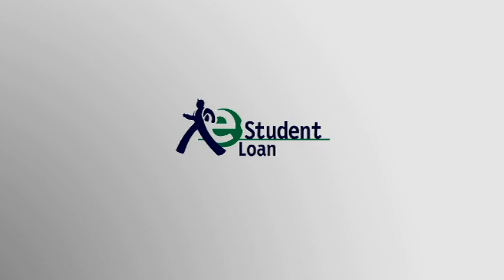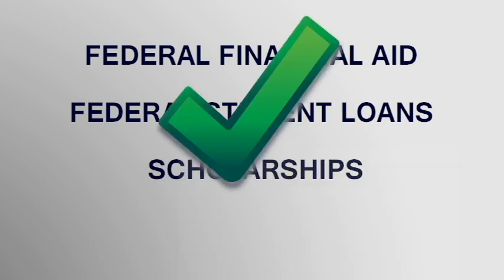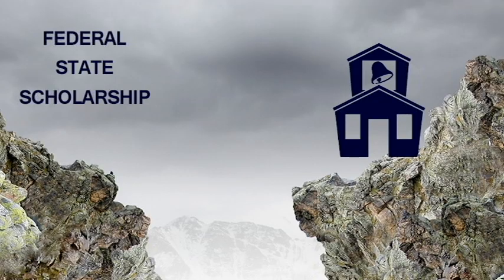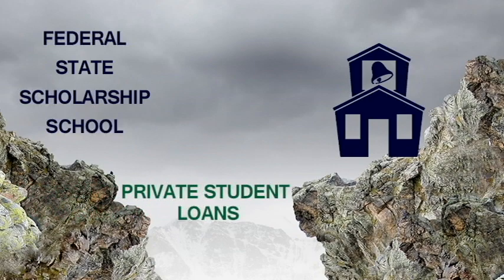After you take advantage of all other forms of financial aid, including federal financial aid, federal student loans, and outside scholarships, you may still have expenses you need to cover to pay for your education. That's when you might want to consider private student loans. Private student loans can help you fill the gap between what federal, state, scholarship, and school assistance provides and what you actually need in order to afford higher education.